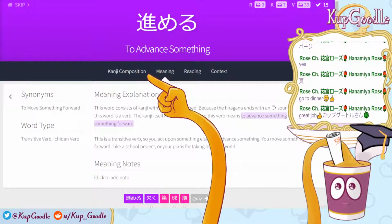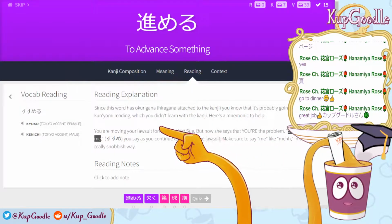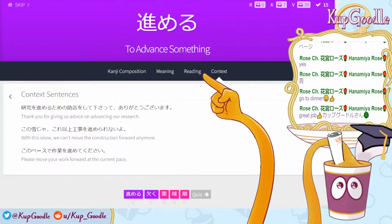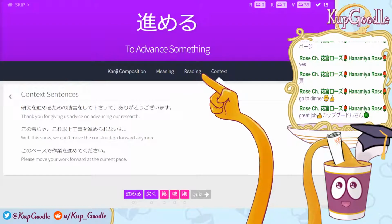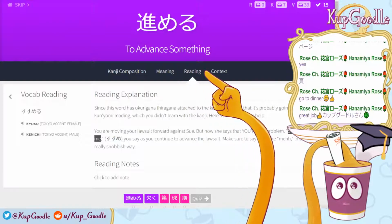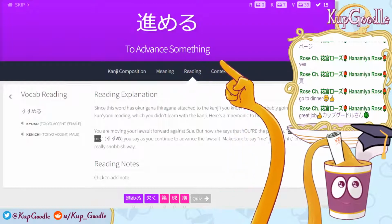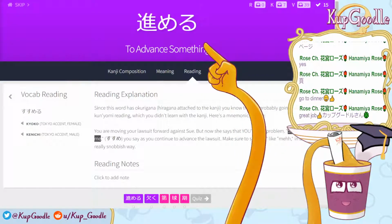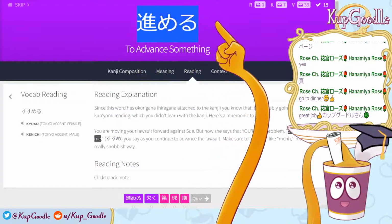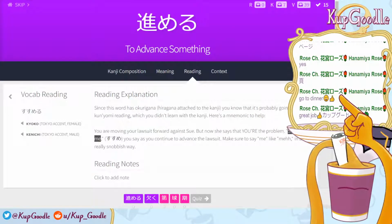Su is going to be the one to do it. Okay. Understandable. So, reading, yes. Susumeru. Su's shins are all scuffed up. Oh man, Su is trying to advance so hard. She's trying to progress something so hard that she gets her shins all messed up. Su, come on. Stop it. Get some help.